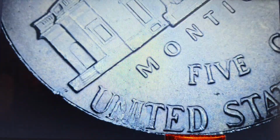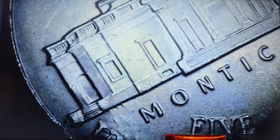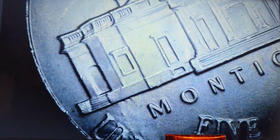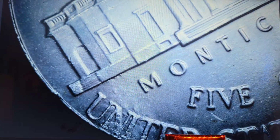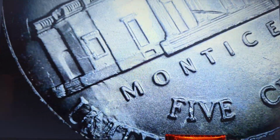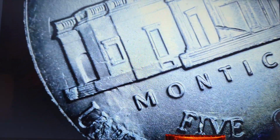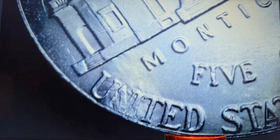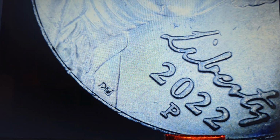All right, here we go. This one here is a 2022, and we have some grease strike right in this area. You can see a little bit under here. It almost looks like a clash, but we've got some grease strike going on. And I did find a second one. This one is a little bit better, but the same, just not as strong. That again is also a 2022. So we have 2 of those.